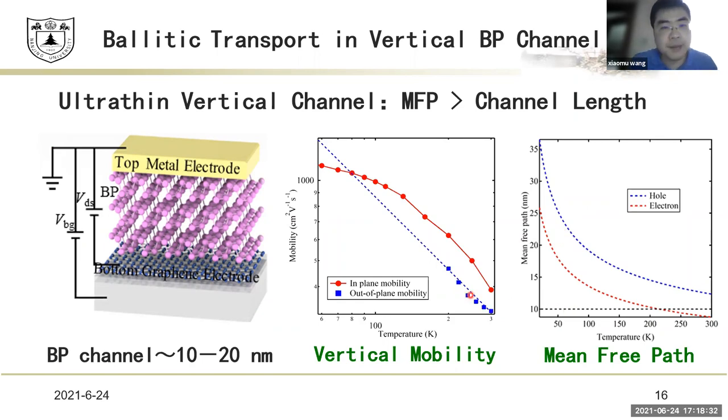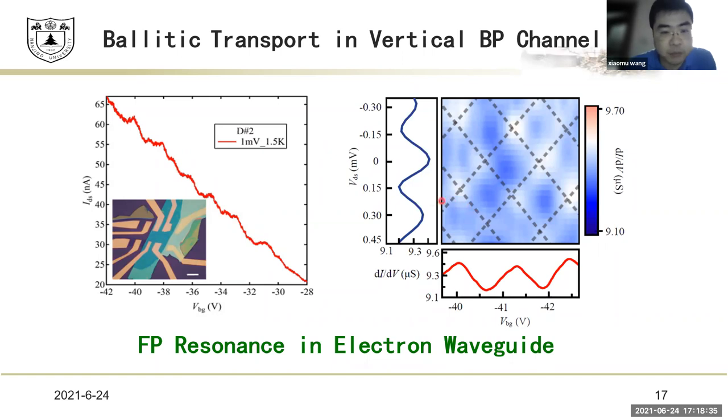So we performed low temperature transport measurement on this device, and we get this kind of quantum oscillation. The quantum oscillation shows very good patterns. This pattern indicates that the electron transport in the vertical direction is highly coherent. So the BP channel acts as an electron waveguide, and the Fabry-Perot resonance gives this oscillation. By this method, we have verified that we can actually get ballistic transport in the vertical BP channel.